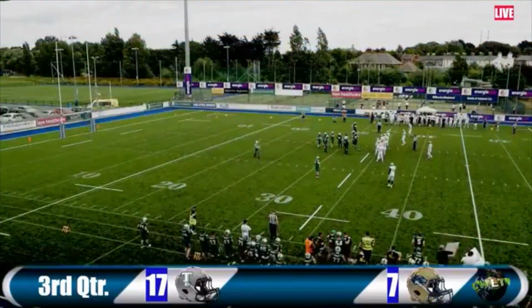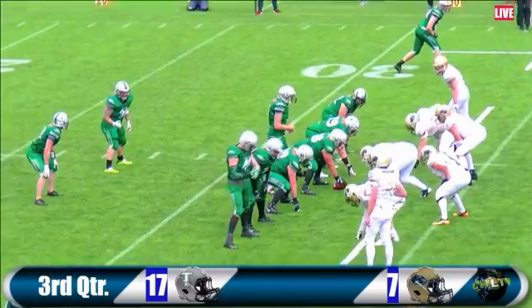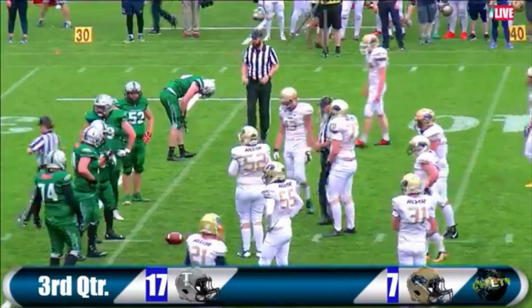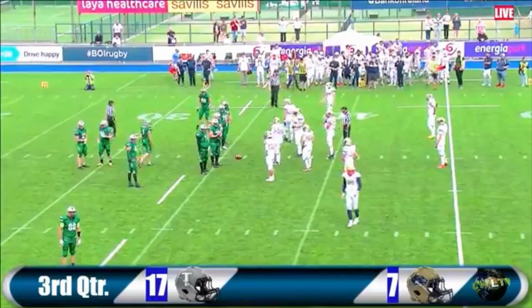So now we've got a bit of pressure. Question what they're made of now. He will eat that because he knows that if he keeps his feet driving, he'll get the first down. They keep the ball and they keep it flowing, and that's how you kill them.